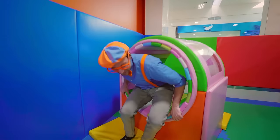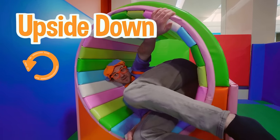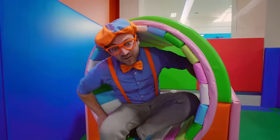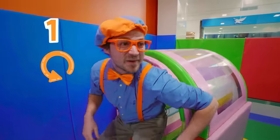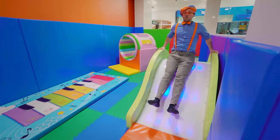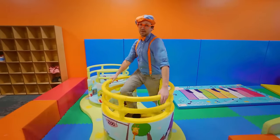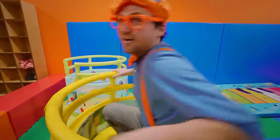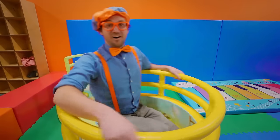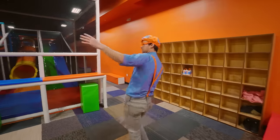Looks like we have a circle thing that maybe if we sit in here, we can turn around and go upside down. Whoa, I just went upside down one time. Hey, a slide. All right, here we go. Whee! Oh, and last but not least, let's keep spinning. Whee! Whoa, I love spinning. Whoa, whoa. I am so dizzy.